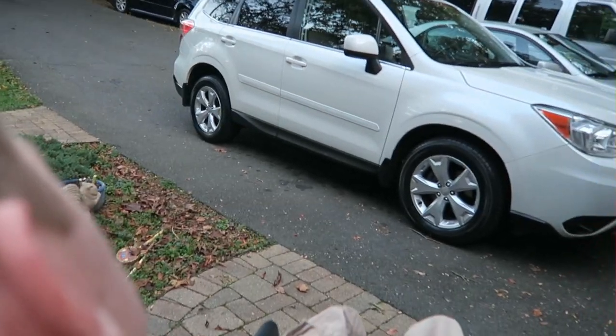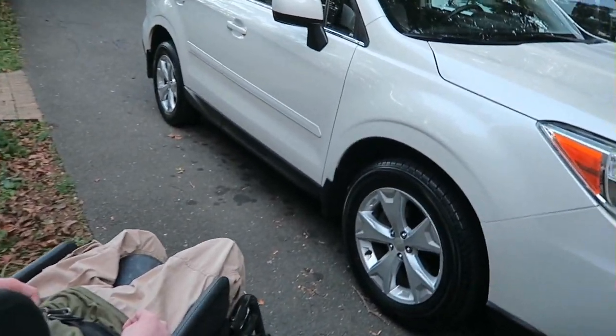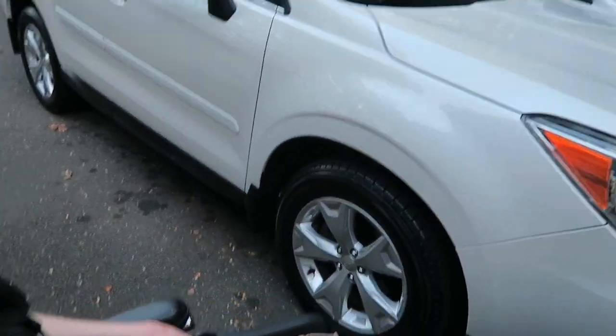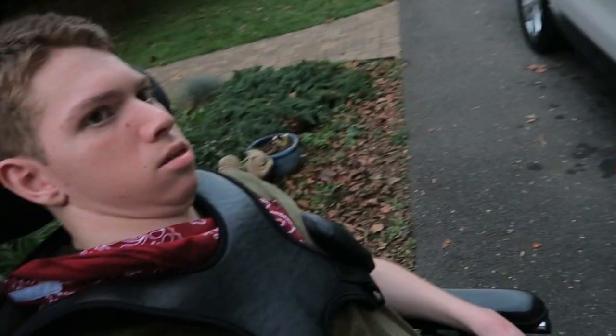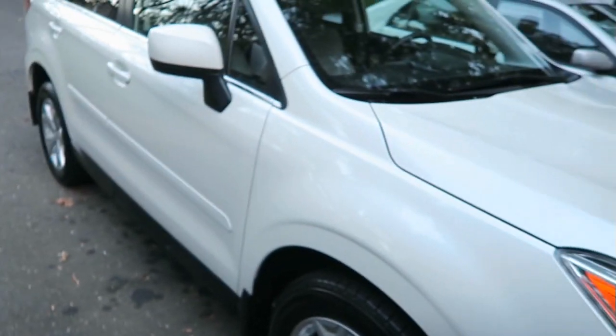Daniel, that's Mommy's new car. Do you like it? Do you like my car? He's not looking at it. Look at my car, Daniel. Look at it. Do you like it? That's my car. You picked it up today. It's our car.